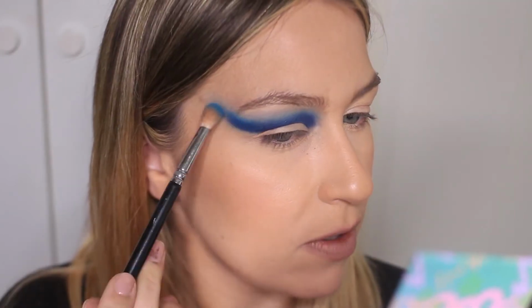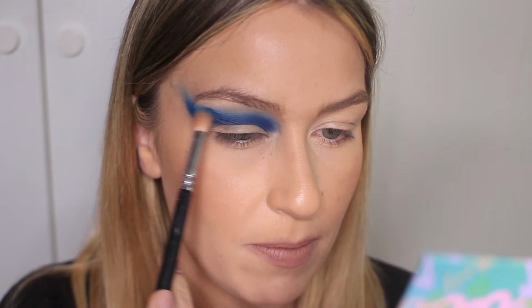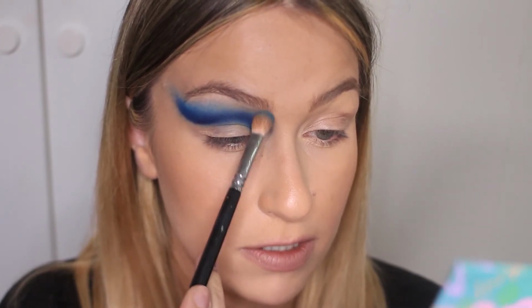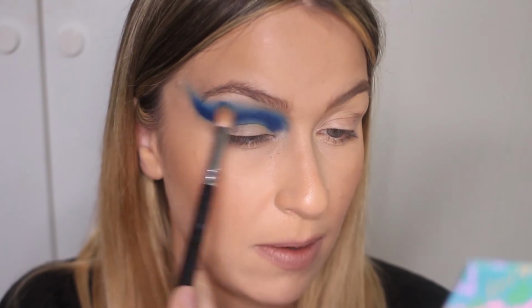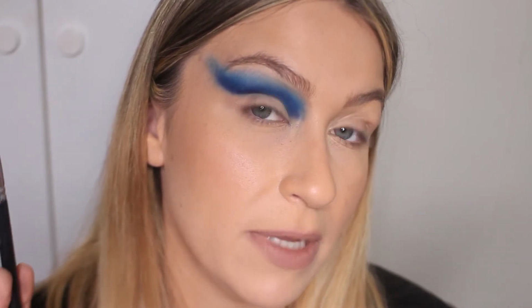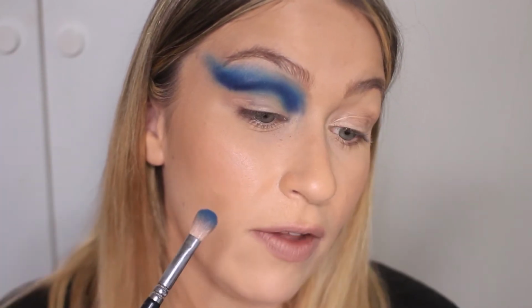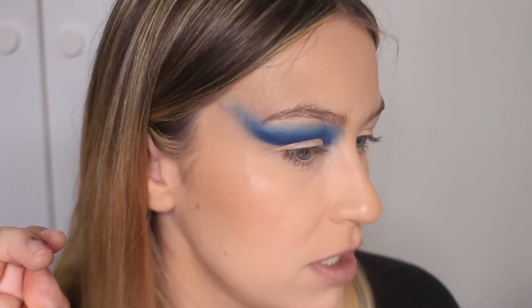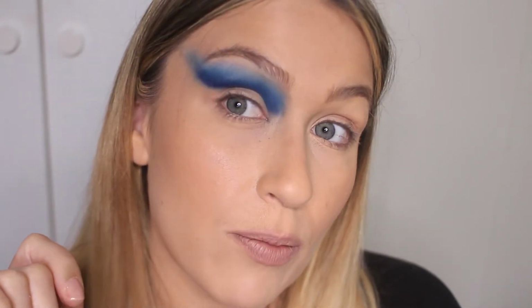Now I'm going back in with my fluffier brush, so the MAC 227, and I'm taking the Mama's Fave shade, which is the first blue shade that we went in with, and I'm gonna use this to blend out the dark blue. Why did I do my foundation first? That was a real mistake on my end, because now that I've got fallout, I'm just gonna have to redo everything all over again. The blend is definitely looking nice though. None of the shadows look patchy, I don't think. I think they look pretty good.